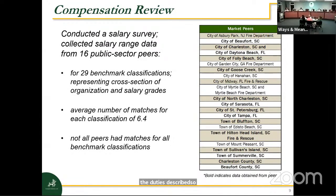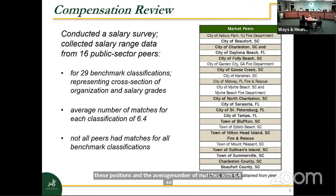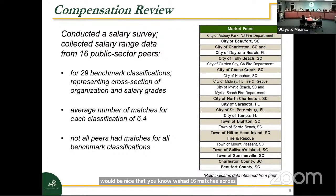It probably reads a little better on your own screen as opposed to up there. We conducted the salary survey and obtained information from the peers that are marked in bold there. Right now, Mount Pleasant is not marked in bold, but it will be when we finalize that report. We obtained salary range data from 16 public sector peers, for 29 classifications. That's not all the positions at the county, but it's a pretty representative sample across the various departments in terms of what the market is paying for these positions. The average number of matches was 6.4. While it would be nice to have 16 matches across the board, not all cities are organized exactly the same way. Not all positions exist at every organization, but 6.4 is still a very robust number for the market survey.